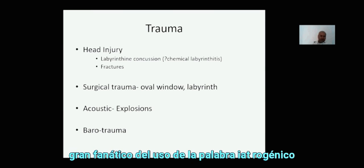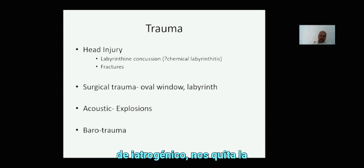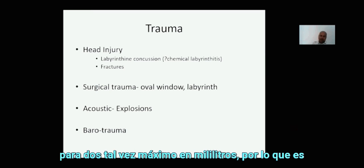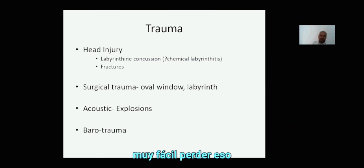Other surgical trauma: I'm not a big fan of using the word iatrogenic trauma. Iatrogenic kind of takes the blame away from us surgeons. I think there is surgical trauma and we are responsible for it. So it's important to understand that inducing surgical trauma, particularly damage to the labyrinth or causing a leak while you're handling the ossicular chain, can lead to sensorineural hearing loss. And going back to one of my earlier slides, the actual perilymphatic volume is only 0.2, maybe maximum 0.3 milliliters. So it's very easy to lose that and then end up with a hearing loss.